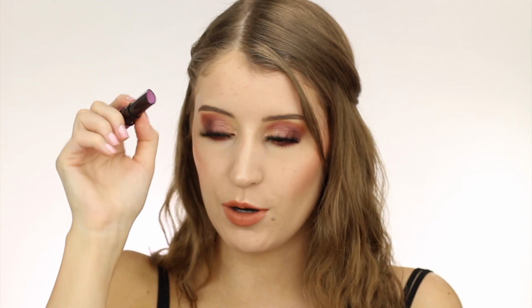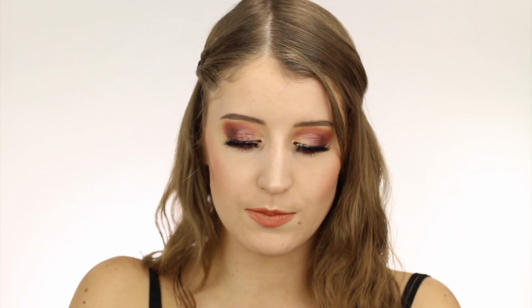Here is what the purple looks like. I have used the red called Lit. Here is what that shade looks like. These are super creamy and they have really nice pigmentation.